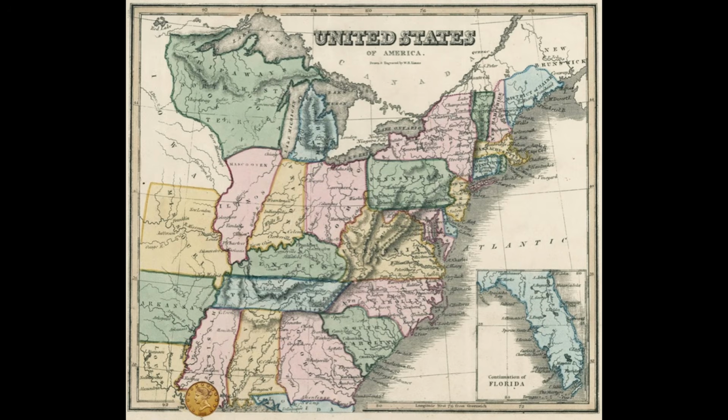The same act included language to create additional branch mints at Charlotte, North Carolina, and Dahlonega, Georgia, because of gold mining activity nearby. Of these three new mint outposts, it turned out it was the New Orleans facility destined to have the longest, most colorful history.